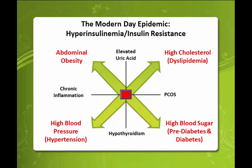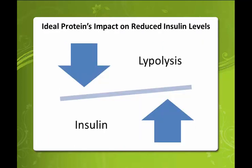The X represents the biggest health epidemic of our time, metabolic syndrome. It involves chronic conditions such as obesity, high cholesterol, high blood sugar, and type 2 diabetes, high blood pressure, chronic inflammation, low thyroid function, and PCOS, among others. The red square represents the loss of insulin sensitivity, known as insulin resistance. A ketogenic diet directs your body to burn stored fat and improves insulin sensitivity. This simple graphic is key to what we're doing.